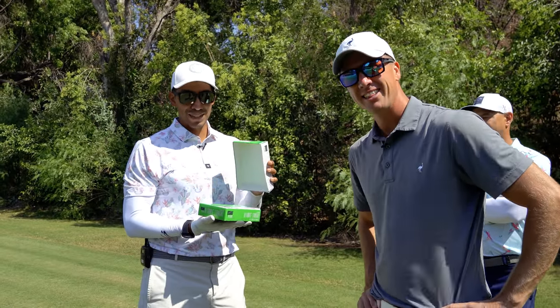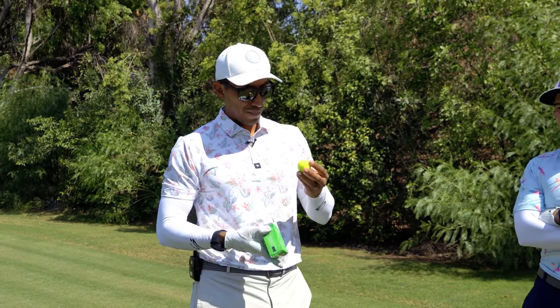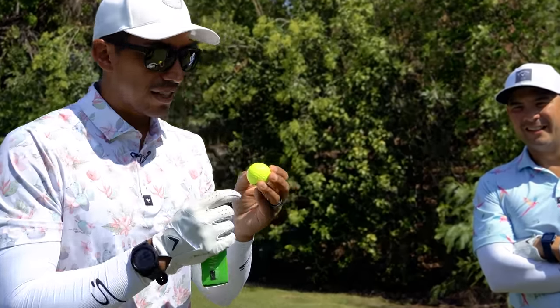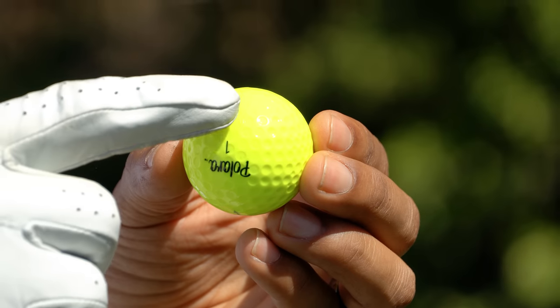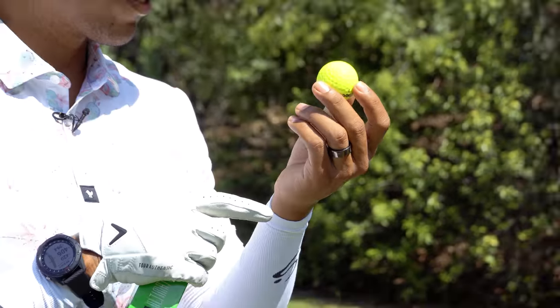70%? 70%. I like that. It does go straight. We've tested it. It goes straight. Yes, it does. It's the dimple patterns. I don't know if you guys can see, it's kind of hard, but the dimple pattern gets shallower and deeper on the outside. So when it's got any side spin, it'll go straight.